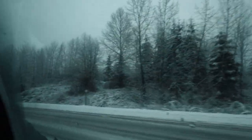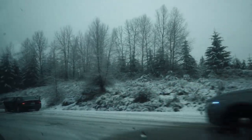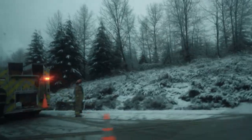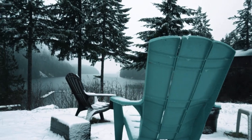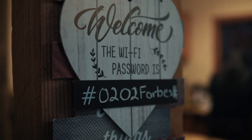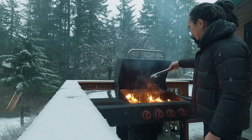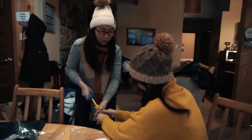We saw a couple of accidents along the way as the weather was really unpredictable. I hope those who were involved in the accidents are not in serious condition. Let's go. It was a long drive, but when we saw the cabin, it is totally worth it. We did not waste time and started setting up for our dinner celebration.